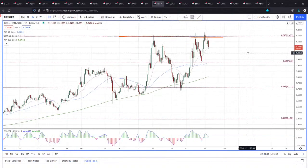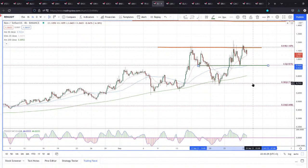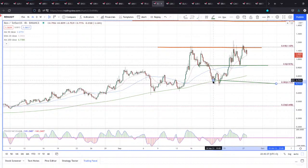So if we go back to the bottom of this sideways range, we are likely to head back down towards this 50% level in the middle. Remember, we're doing that 61.8, 38.2 golden ratio thing. So when you break the 50% level in the middle, this sort of pivot level, then you go down next to the 38.2. This would be our next target if we were to break these green supports. So that's where we go.